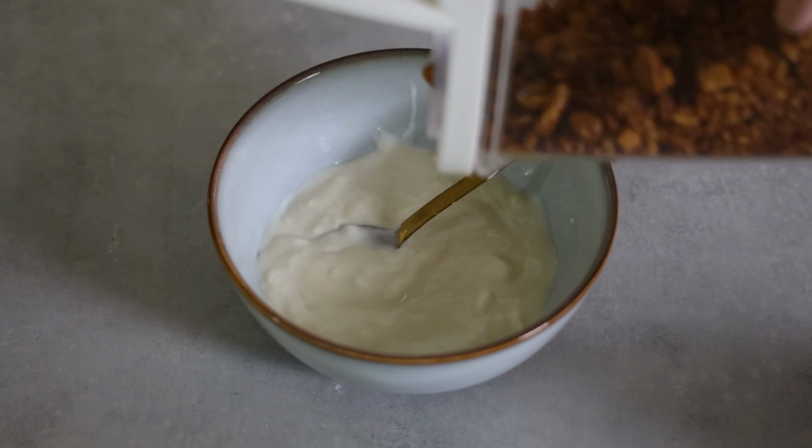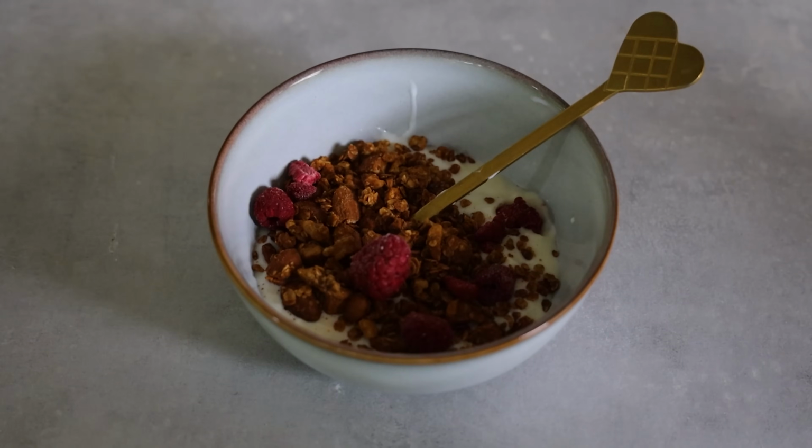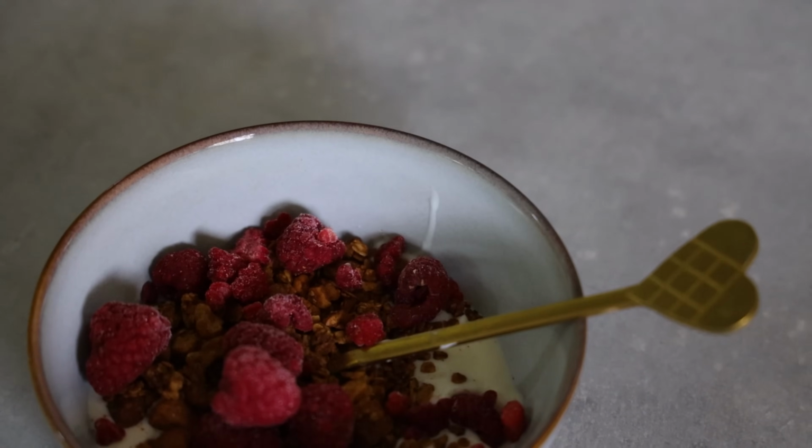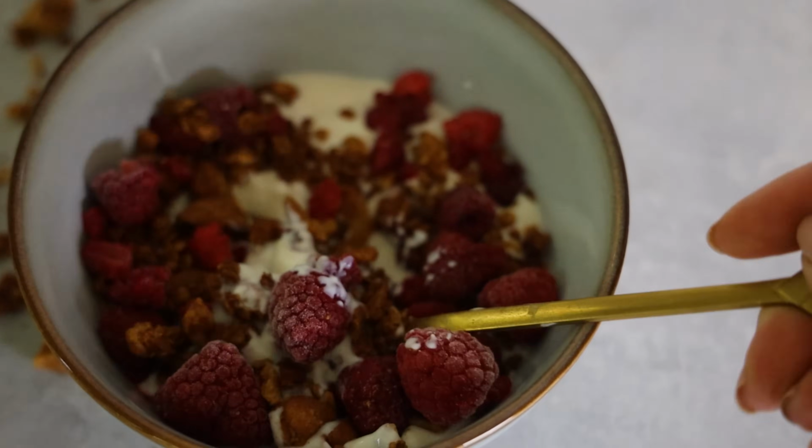You can store this in an airtight container and use it on top of smoothies, ice cream balls, chia puddings, or my favorite, yogurt balls. Breakfast has never been easier or yummier.